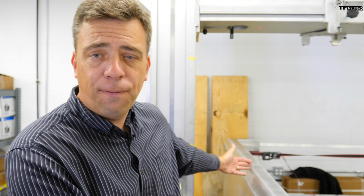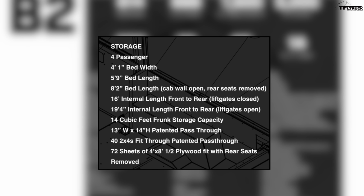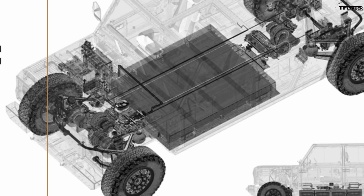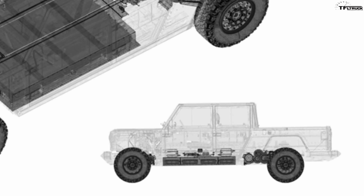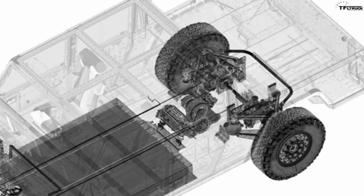It's also a 6-foot long bed, not like a short 5-foot bed. So you can put 6-foot long items in here, or you can fold the midgate and put much longer items inside the truck. The battery is basically mounted into the floor of the vehicle between the two axles. It's a dual motor setup, one electric motor in the front and one in the rear.